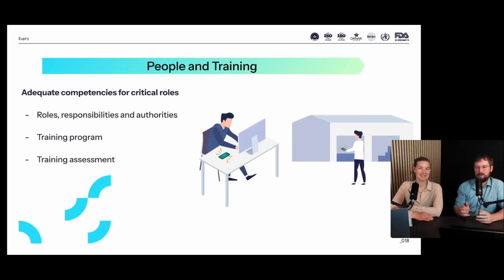But just to add to what you just said there, one of the topics that often shows up is, first of all, can you document that your personnel are trained in using the platform? I mean, can they operate it? Do they know what the different parts are?